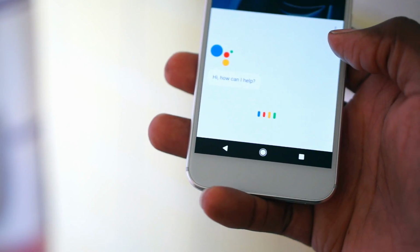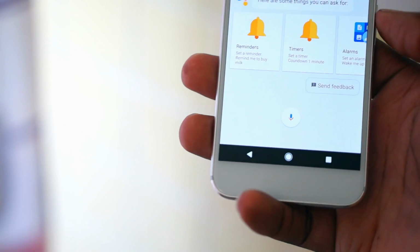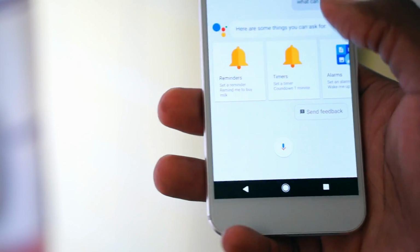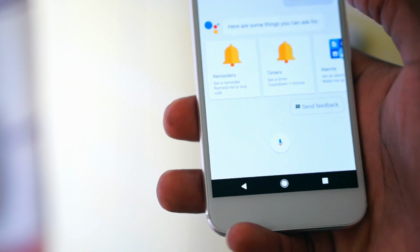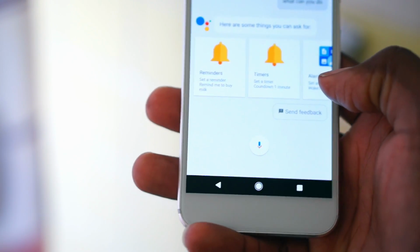What can you do? There are lots of things I can help you with. For example, you can say things like, set a reminder, or remind me to buy milk. To see more, just swipe the options on your screen.